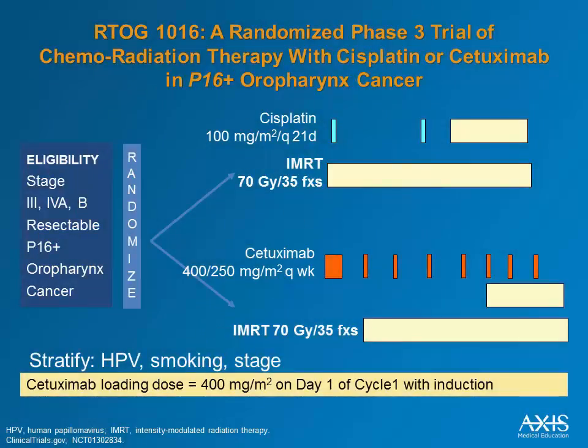Because these are the two standards of care for locally advanced disease, a head-to-head phase 3 trial, the RTOG 1016, was completed. This was a randomized phase 3 trial comparing chemoradiation therapy with cisplatin or cetuximab, specifically in the HPV-positive oropharynx cancer patients, using p16 positivity as a surrogate biomarker for HPV status. This trial enrolled almost 1,000 patients. The attempt was to get rid of cytotoxic chemotherapy and replace it with cetuximab, maintaining the 70 Gray radiation with standard fractionation.